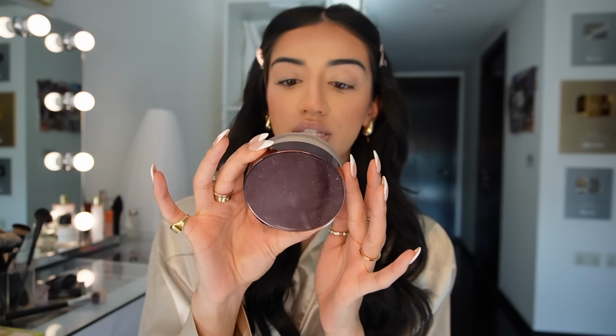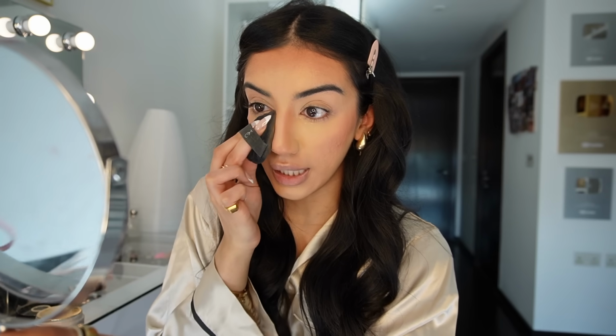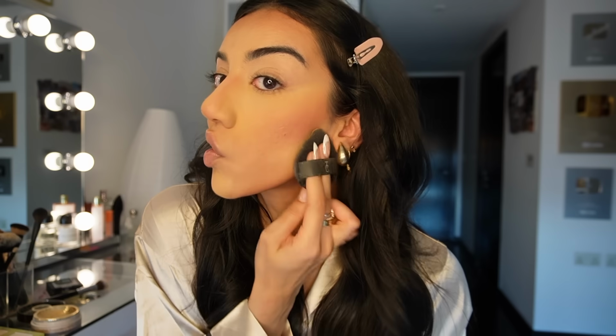So I purchased the Hourglass Veil Translucent Medium Powder. I love it. I think it's definitely worth a try. However, I wouldn't say it goes too much beyond what Huda Beauty does, so I love both equally. And I really try to take the edge of the powder puff and press it up against my nose contour to create a line to clean up the contour.